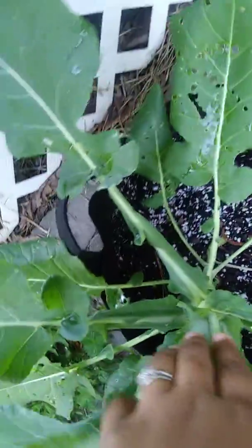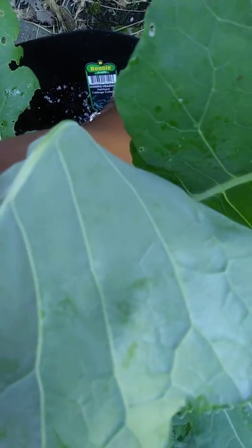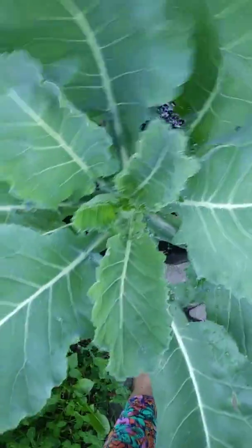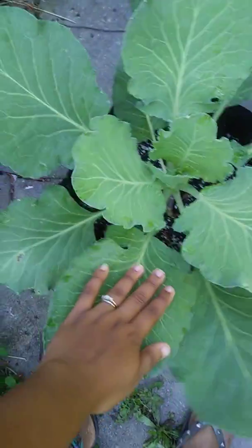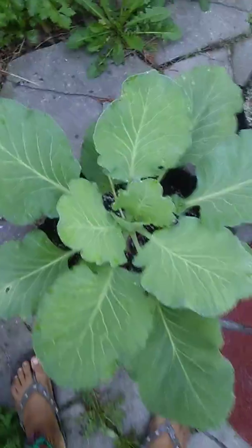Where is the tag? Oh, here it is. This one is called the Morris Heading Heirloom Cabbage Collard Green. So that's what that is. And it's doing well. Here we have cabbage. Again, growing really well, really big.